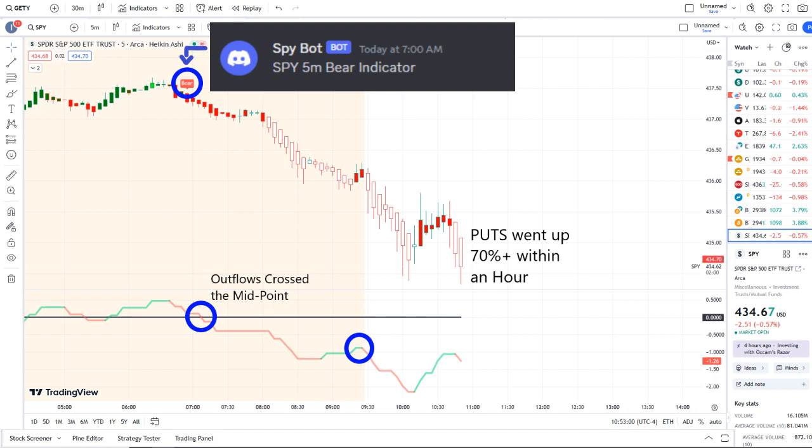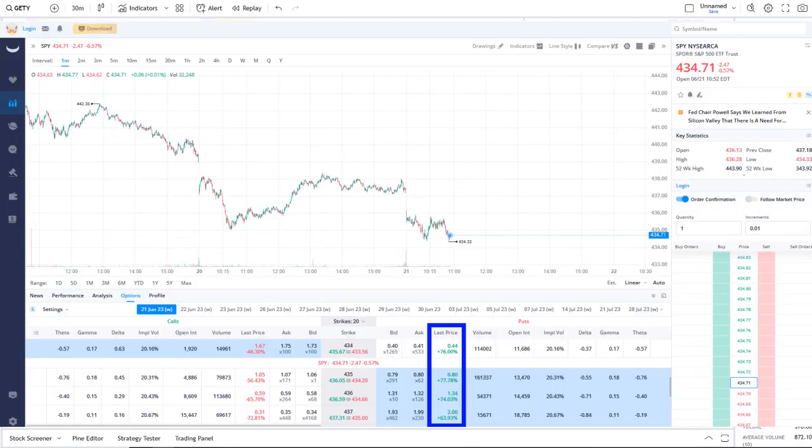And our SPY bot at 7 a.m. sent out a bear indicator. And from that moment forward, outflows crossed the midpoint to the downside. Pure weakness there on 42 vision, and put options went up 70% plus within an hour, guys. And as you see, they're popping up within the screen within the options chain. Some options even went higher than that.